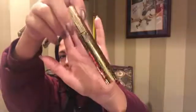And the next thing is from one of my favorite brands. It's from Tarte. This is the Maneater mascara. I actually have never tried this mascara before. I've tried a few Tarte mascaras, but not many. And the first thing is the packaging. I absolutely love Tarte's packaging. This one gives a little bit of leopard print on it. It's really nice and gold. It's pretty and flashy, and it goes with the name of it, Maneater.